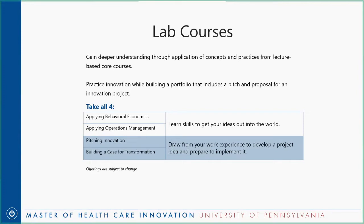And this can be a project that you're already doing anyway for work, and you can get it ready through the course, or you can come up with an idea for a new project that you want to take on.